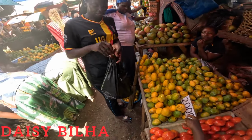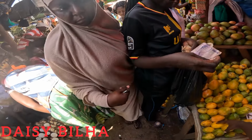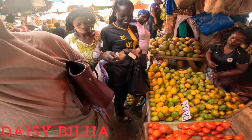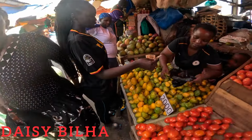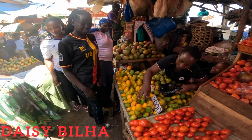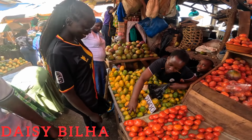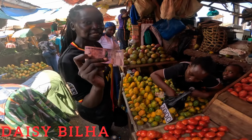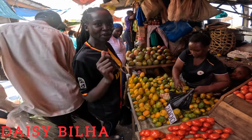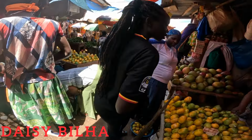So you give us for 2,000. This one. We have this one. So it goes for 2,000. The mangoes. Yeah. Sweet mangoes. Guys, we're remaining with 10,000. So let's see what 10,000 can get me here in Owino. So let's go. Thank you.